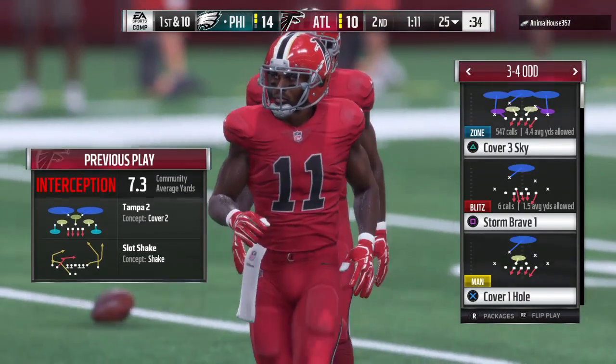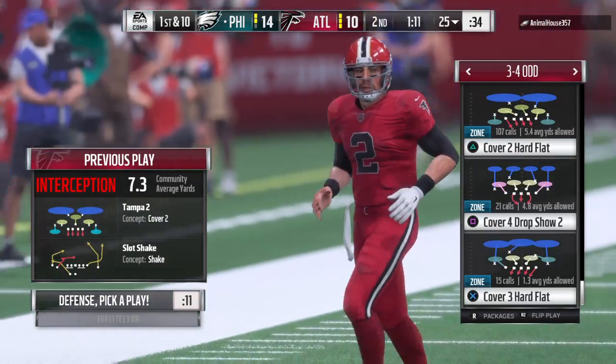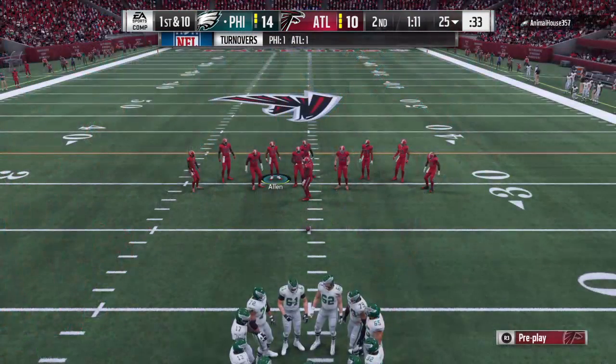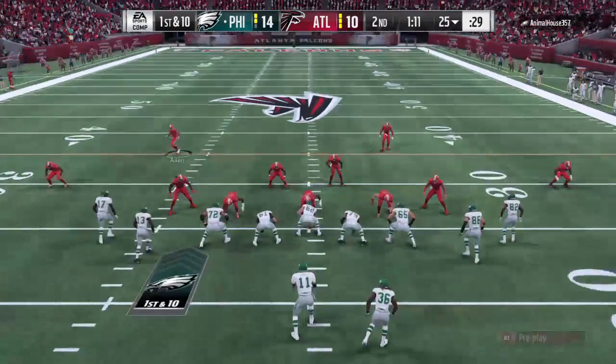This interception will go on the record of the quarterback, but as a receiver, you've got to understand where you are in the field. Middle portion, you know it's going to come in hot. Square your body to the quarterback and be ready to make the catch.